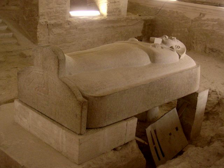Spain. In the Iberian Peninsula, Phoenician and Paleochristian sarcophagi have been found throughout history.